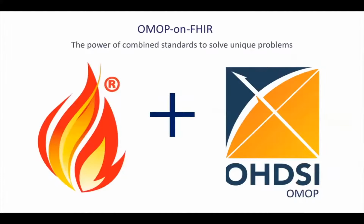So, seeing a natural opportunity and need, we began working on something called OMOP on FHIR. That was the idea that FHIR is clearly the standard for moving individual patient data around, where OMOP and Odyssey have been an emerging standard for running highly sophisticated, large-scale analytics. And sometimes there's common needs.